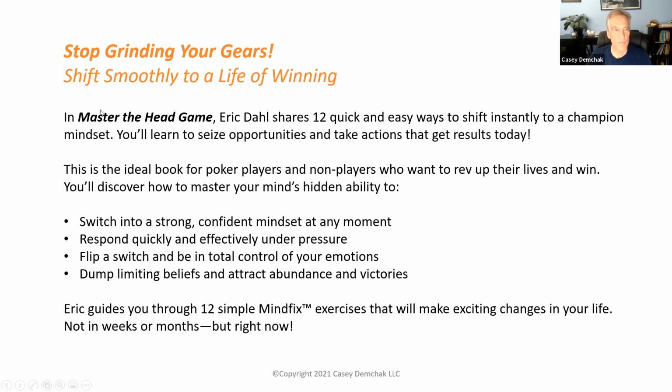We start off our copy here. In the book, Master the Head Game, Eric Dahl shares 12 quick and easy ways to shift instantly to a champion mindset. You'll learn to seize opportunities and take actions that get results today. But now we start getting into what I call the bullet frame. I always like to have a nice lead-in sentence to my bullet points, and then kind of a line after it that takes another benefit and gives it its own little stage.